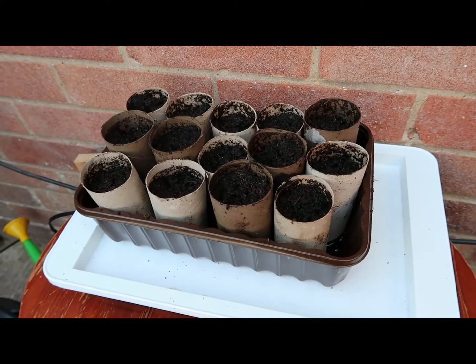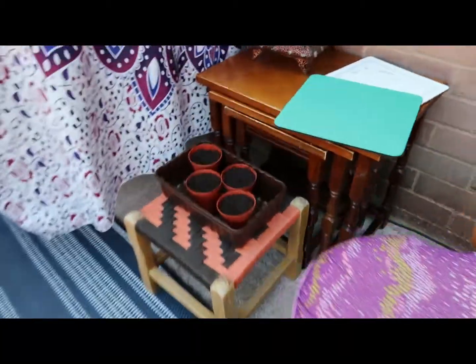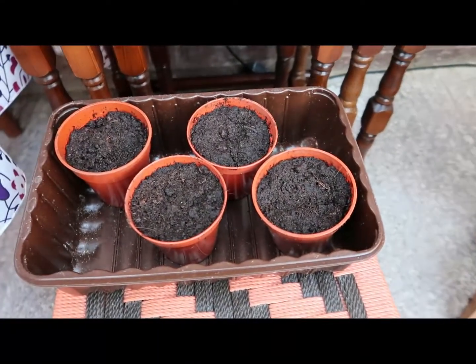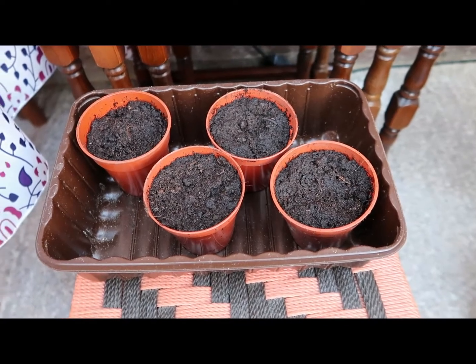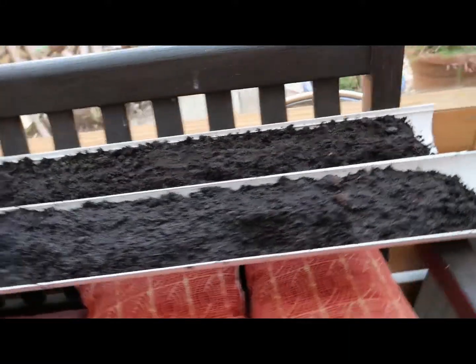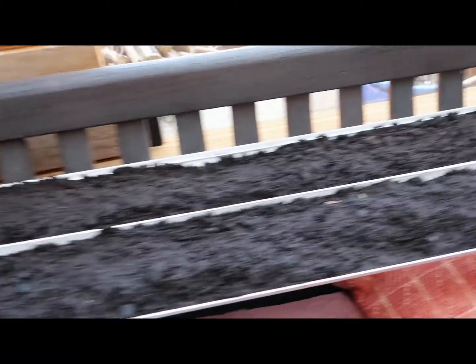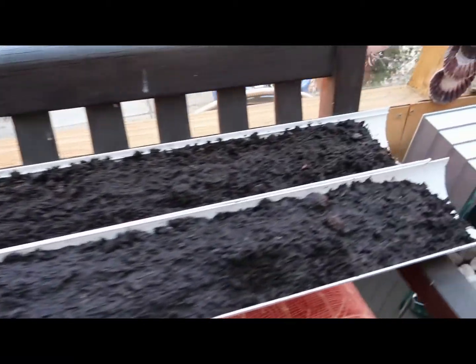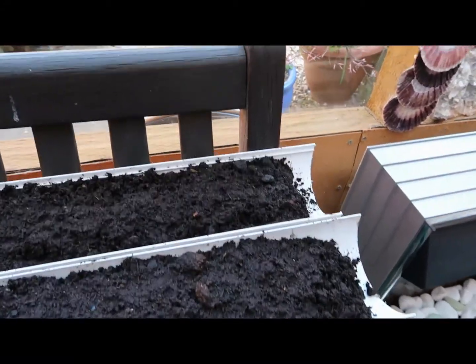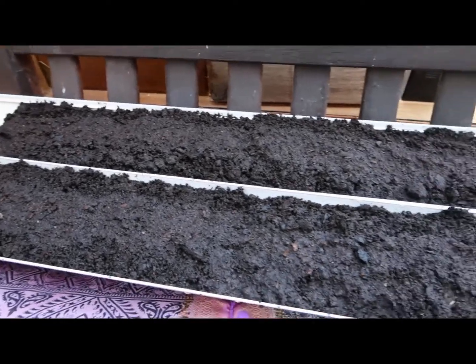Got my runner bean seed in. And in there is a few pumpkins. I was given some seed. I've never tried growing pumpkin before, so this is an experiment. And in here we've got peas ready. What is it? Little Marvel or something like that. This will stop the birds and the mice eating the seed, hopefully.